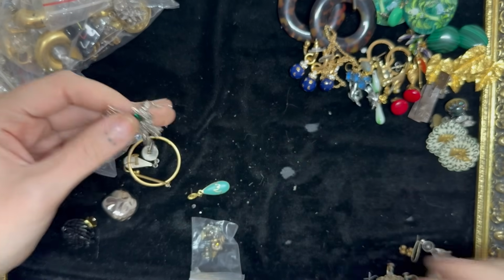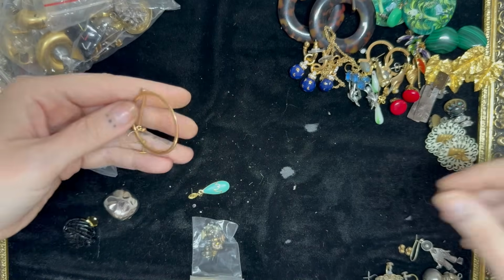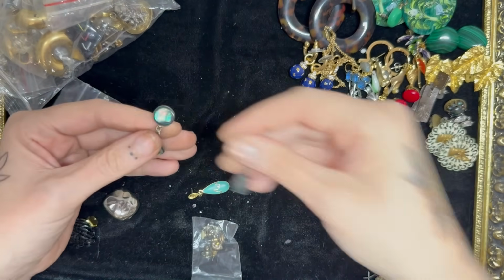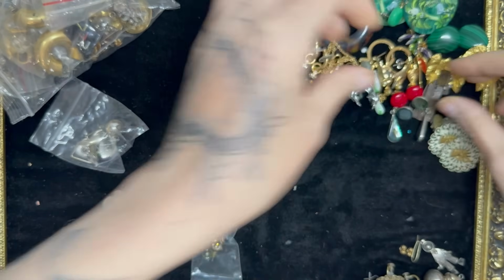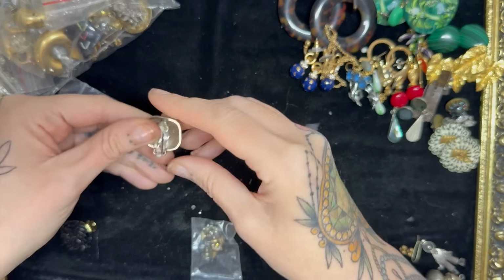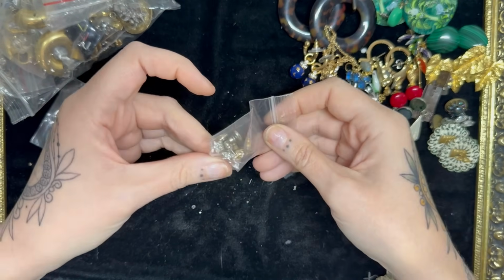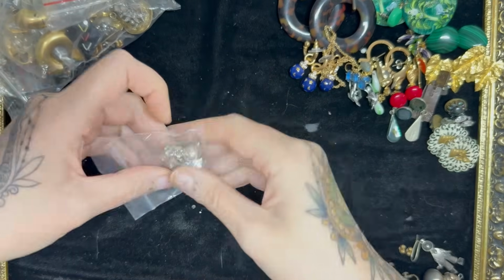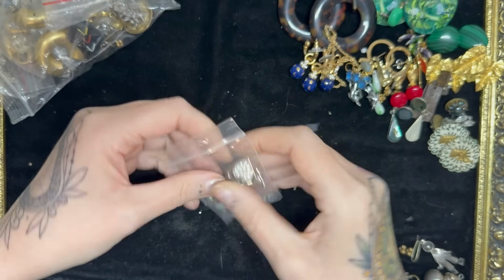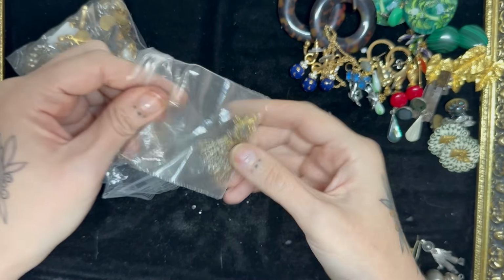Any pairs there? We've had that one. Here we go. Don't think we've had that one. There we are. Nice. That looks like a little egg. Plain old studs. And nothing exciting in there. Just those sparkly ones.